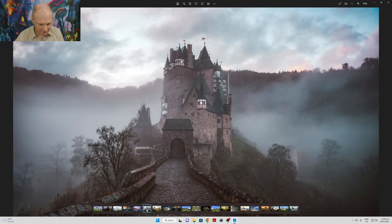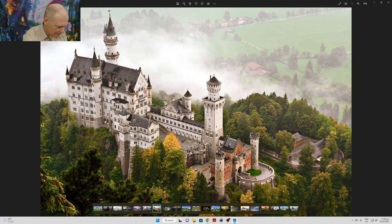This is six. So this is obviously an actual castle. Limited access point. Seven. This is a down view, or looking down. This I think might actually be the same castle as number one, but just from a different angle. That would be my guess.